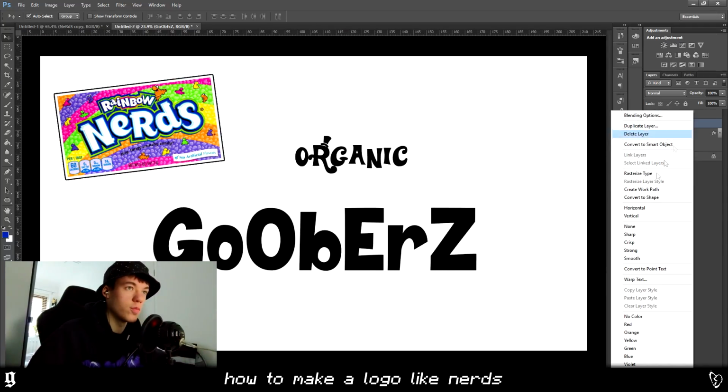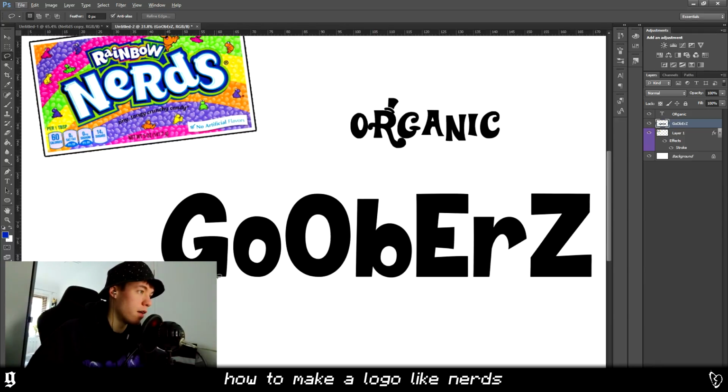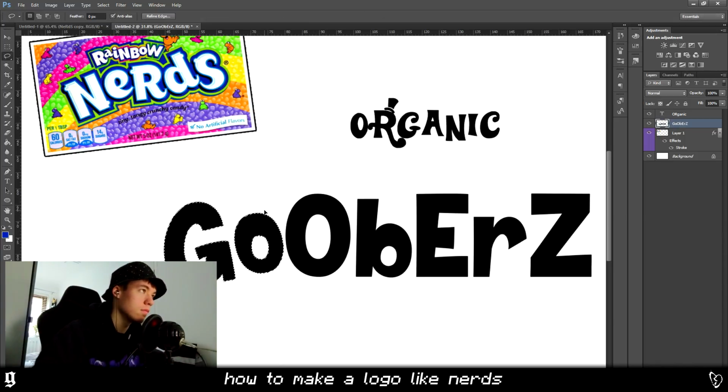How I do this is just by rasterizing it. This just means it's no longer a text layer, so you can't edit it anymore, so make sure you've got it all correct. And from here I'm going to literally copy the way they've done it, so I'm going to do the goo like that, and then we're going to do the B.